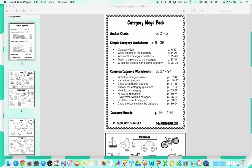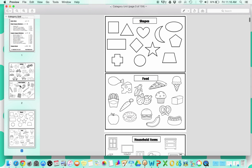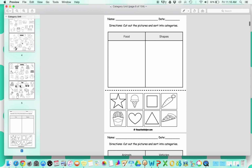So the table of contents here gives you an idea of everything that's included, but it's really all comprehensive and going to target so many different goals and be appropriate for so many different types of learners. So first there's some anchor charts. I actually think I'm going to use these as coloring sheets in my class because they're so cute. But this is going to be a great reference tool for your students with what items belong to each category.